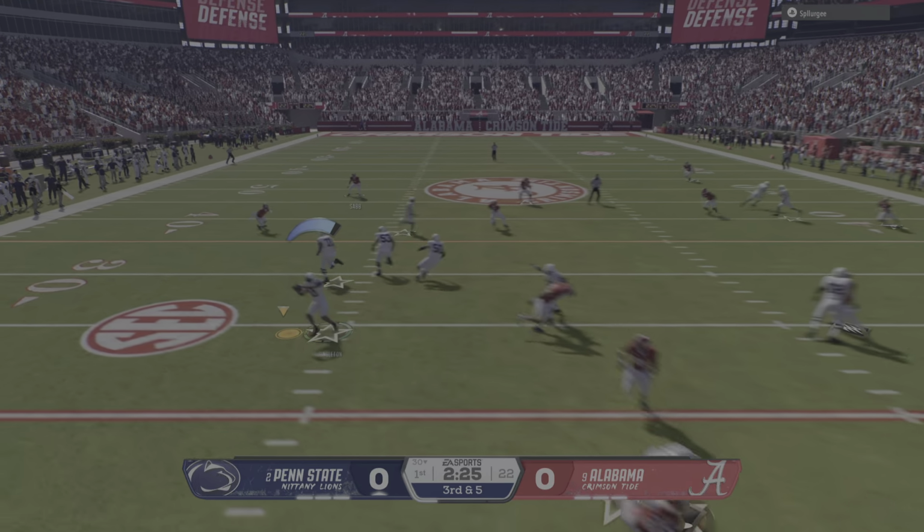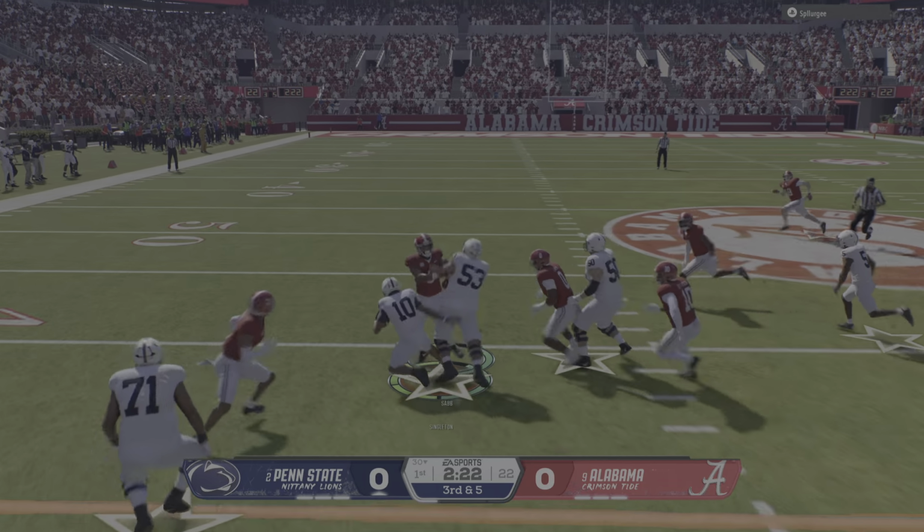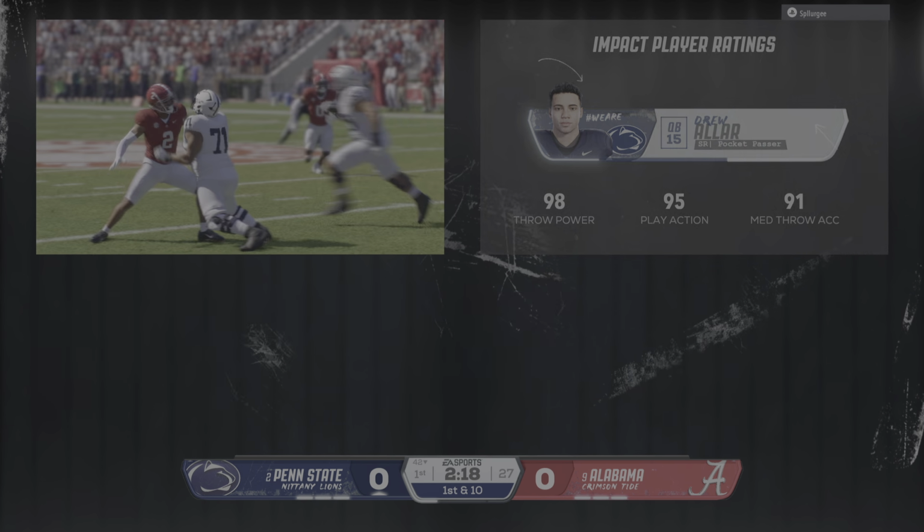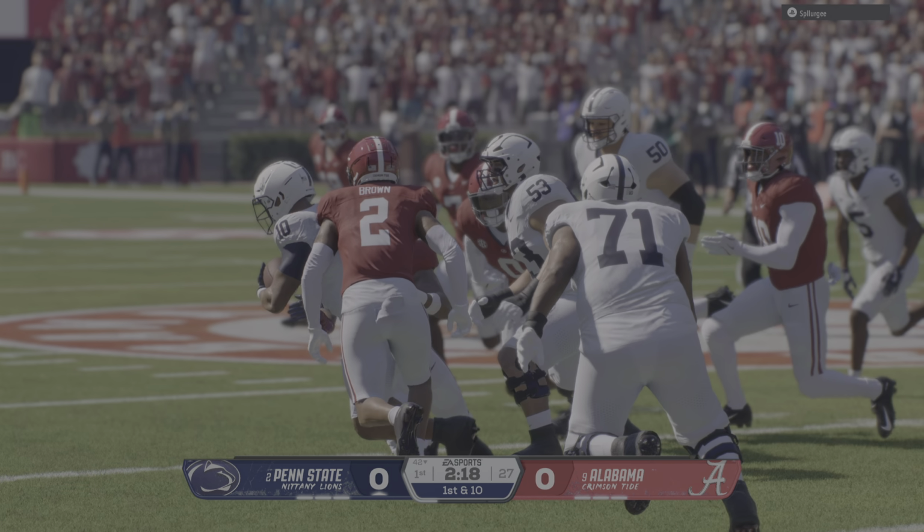Back to throw, it's Aller. Gets it to him on the screen. So important to convert these third downs, and they get it done. They'll have it at the 42.